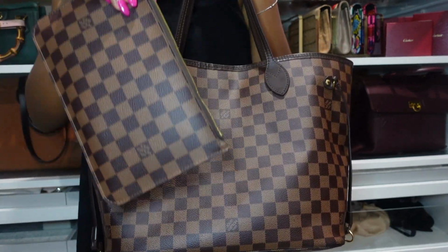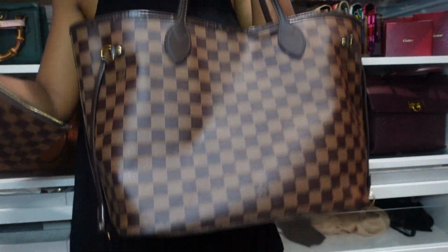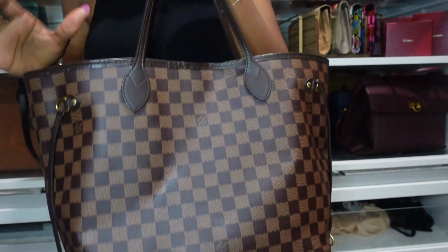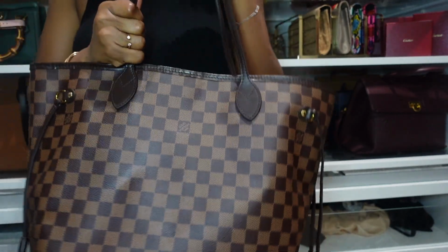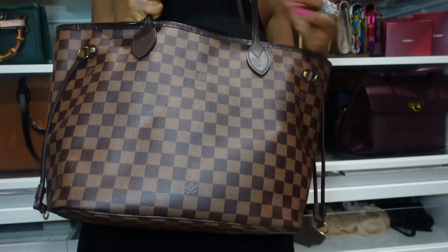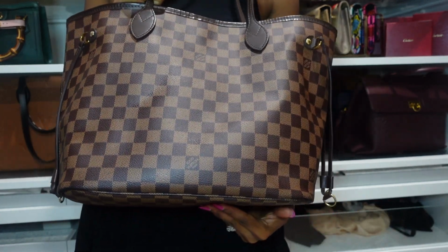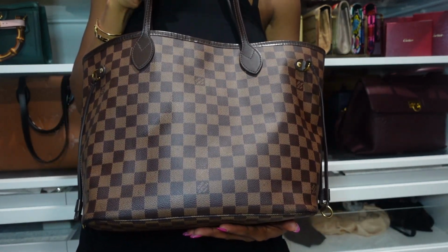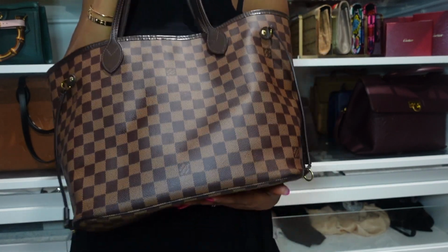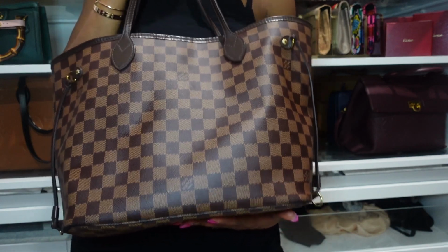This you can carry as a clutch at night, and you have this to wear during the day. I just feel like you can't really go wrong with this purse. I know a lot of people say, oh, it's very basic, it's this, it's that. I do not really feed into that, whatever it is. Yes, they call it a basic purse. However, it stands the test of time.